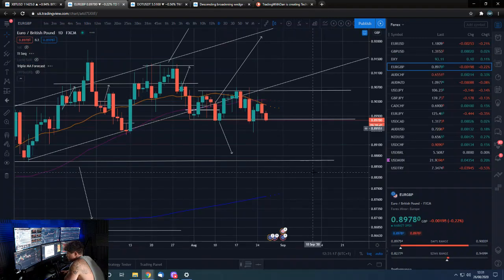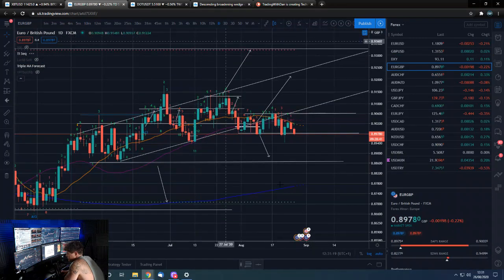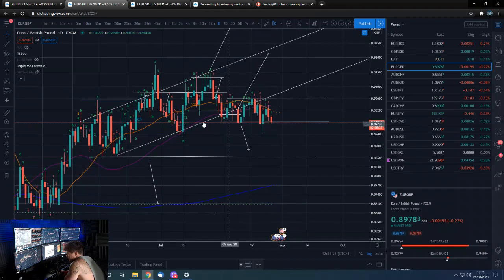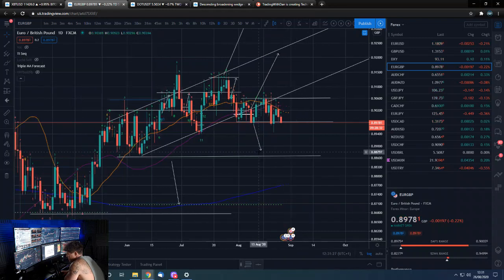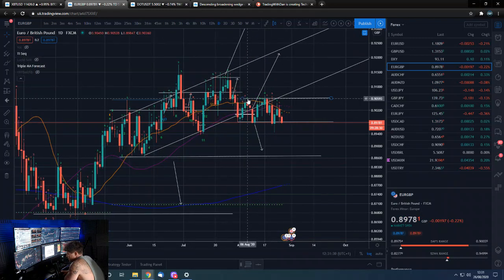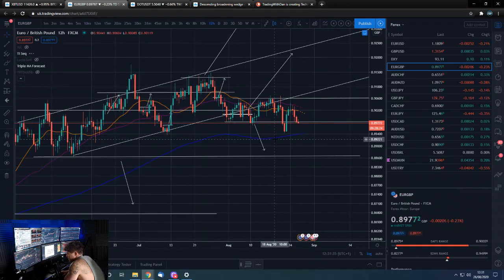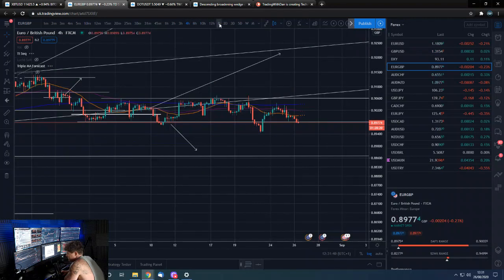So euro pound, this is looking weak here. Looking like it wants to come down and test this level. You can see the moving averages are not really helping price now, and we are below the daily 21. So I would be expecting a move down in this. There's nothing really here indicating there's going to be a reversal.